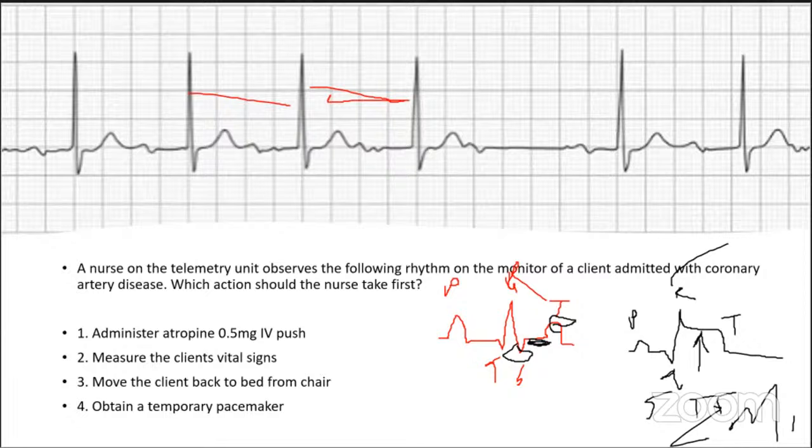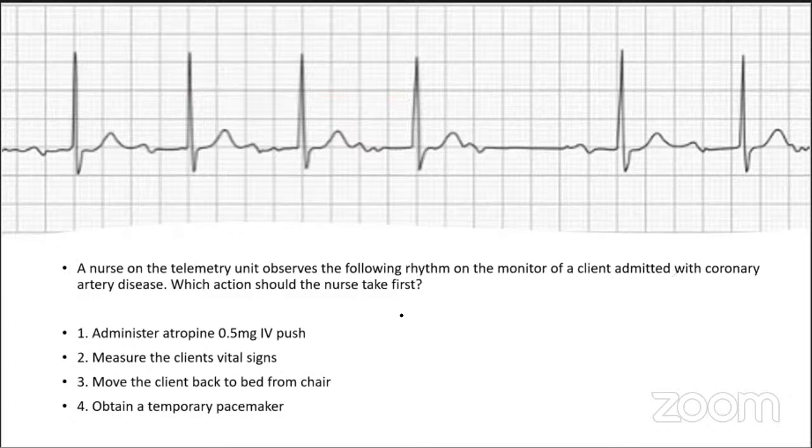So again, let's go back to our question. Just permit me, I'll be digressing, trying to touch on any important part I think you need to know. Let's go back to our question. The client is admitted with coronary artery disease, and we see this reading. What does this reading tell us? Like I mentioned, it's a second degree AV block. Remember, your second degree blocks have type 1 and type 2.